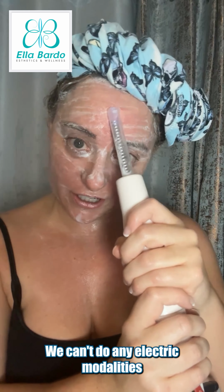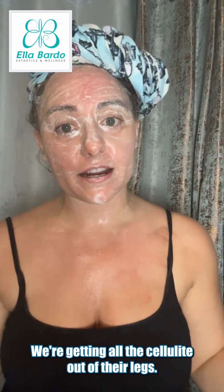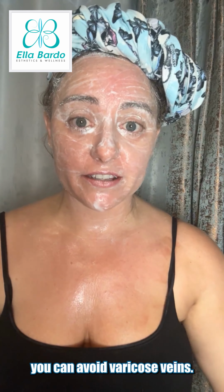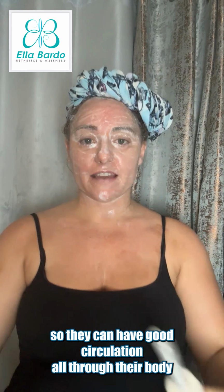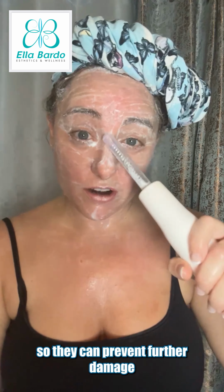You can't do any electric modalities while you are pregnant, but you can do them before. I've got a lot of other clients who come in, and we're getting all the cellulite out of their legs. Cellulite's not just an aesthetic thing, it's actually icky plaques, icky toxins that if you get rid of them early, you can avoid varicose veins. Why would this be important for somebody who's trying to get pregnant? So they can have good circulation all through their body, so they can prevent further damage while they're pregnant.